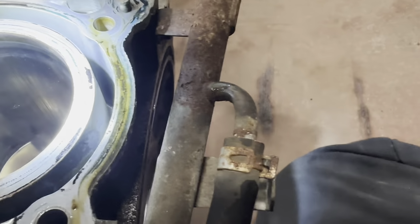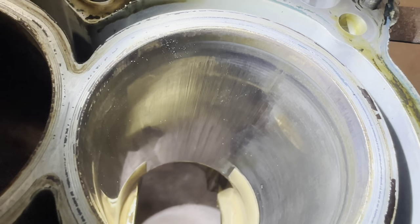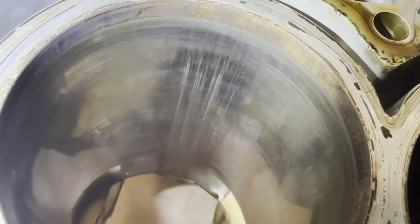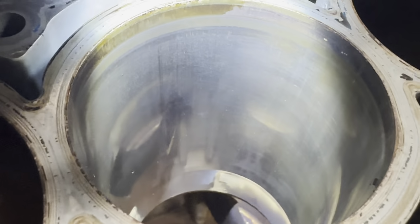And here you can see the back side of the engine is the one that has more scuff marks. It's all scuffed up far more. This would be the back side, the side facing the firewall, I guess. And in a sec, I'll flip it around and show the front side. And it's quite a bit different. So here's the front. They don't look nearly as bad.